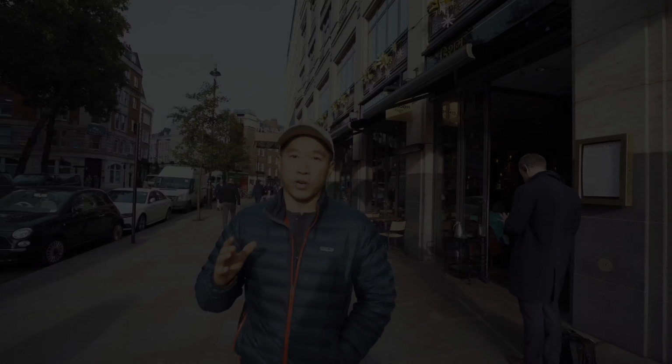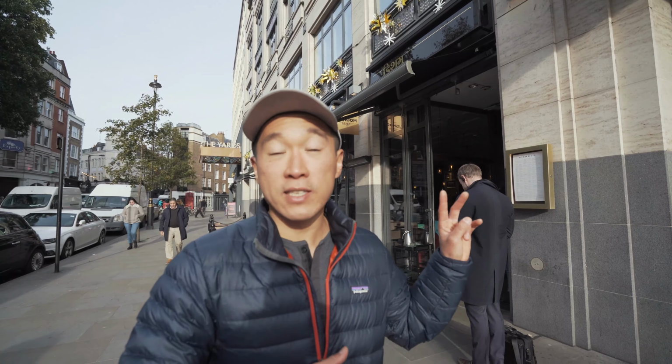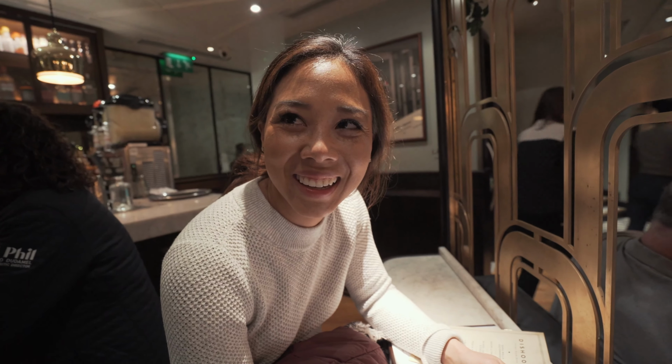How fun! We're here at Dishoom. All you need to know is if you're here in London, there's multiple locations, just come and eat. We've been here, this specific location, this is our second time. This is our third time eating at Dishoom in London. The best Indian food ever. I'm so happy! My phone automatically connected to the Wi-Fi because we've been here before.